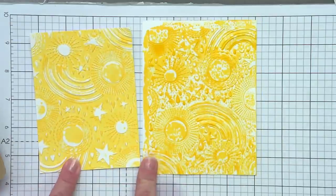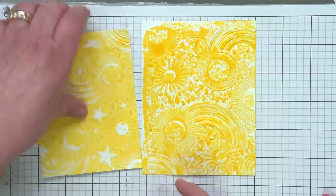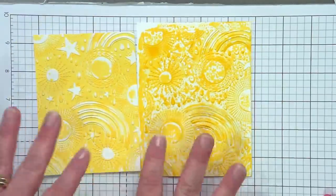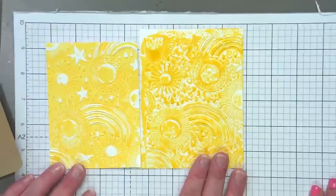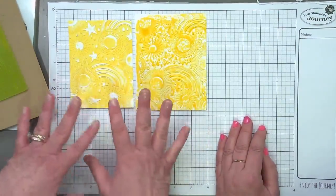I wonder if I added water when I first did it. Maybe you did, but you know, it's good to show both ways. Yeah. So, it's upside down. There you go. So, this is just adding liquid color on the folder, just on the one side, and super fun. I love how it just adds that pop of color.